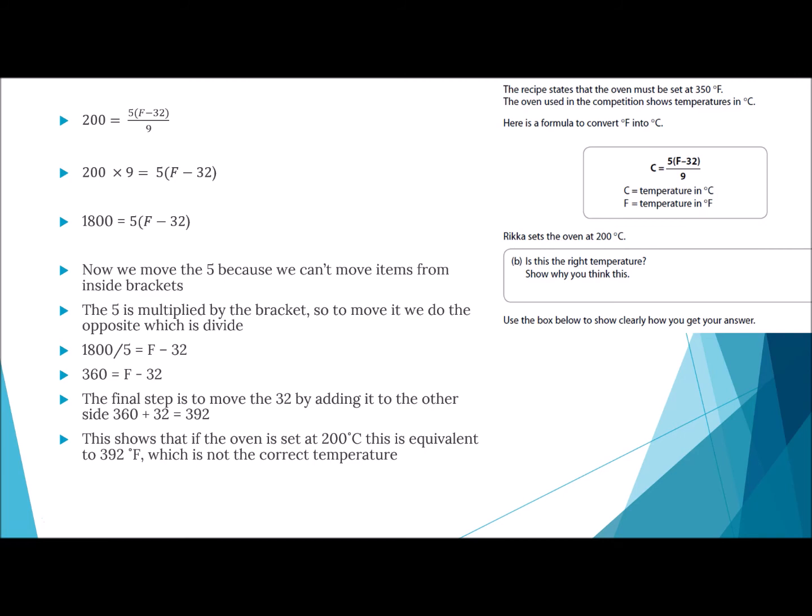I'm going to do that division, 1,800 divided by 5, and that's going to give me 360. And on the right hand side, all we're left with now is F minus 32. So our final step is to move the minus 32. Because it's a minus, or it's subtracted, to move it, we add it onto the other side. So 360 plus 32 is 392.